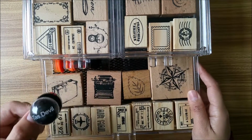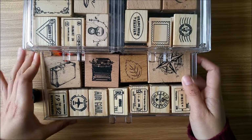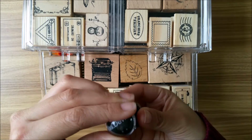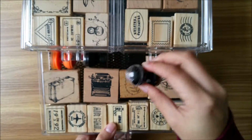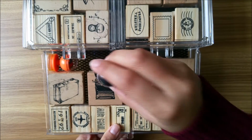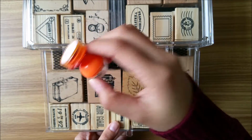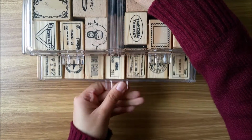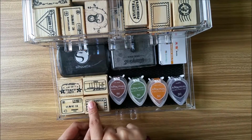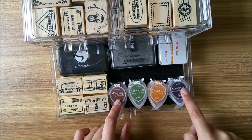I have these really cute stamps, but these are like my memento, so I didn't actually sell them because they reminded me of trips I picked them up from. I have this little Tasmanian devil, a baby elephant, just my favorite animals here and there, and a giraffe. On the bottom part, we still have more postals, and I have my Versa Magic. This is the harvest set.